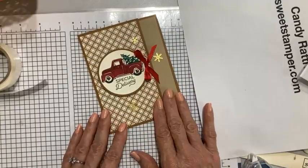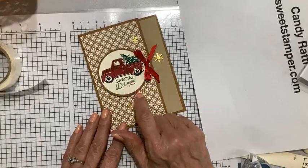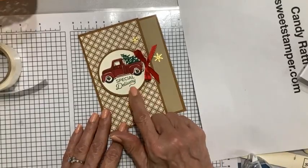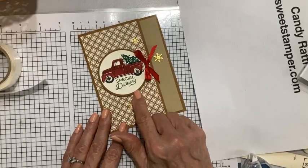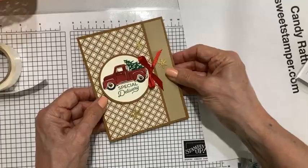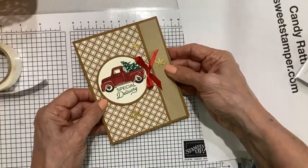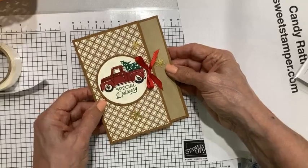I mean, this comes together, you saw how quickly. This is a circle punch, layered onto the next to the largest circle die from the Stylish Shapes. A couple of snowflakes. I mean, it's just super quick.